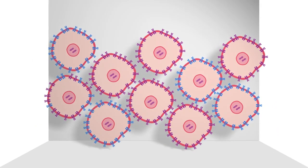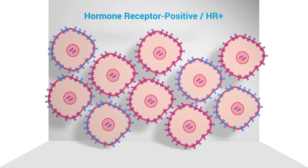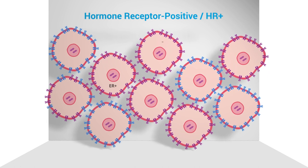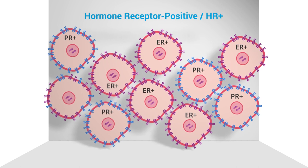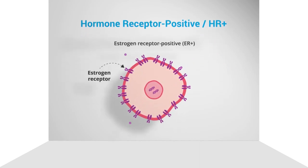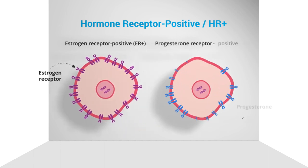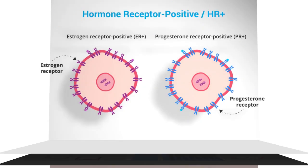Did you know that most breast cancers are hormone receptor positive? In hormone receptor positive, HR positive, metastatic breast cancer, estrogen and/or progesterone hormone receptors are found in at least 1 out of every 100 cancer cells. There are 2 types of hormone receptor positive cancer cells: estrogen receptor positive, ER positive, and progesterone receptor positive, PR positive. This means that breast cancer cells are considered hormone receptor positive if an increased number of estrogen receptors or progesterone receptors, or both, are found.